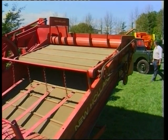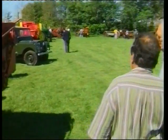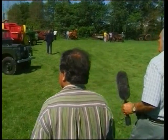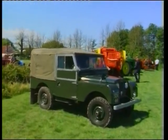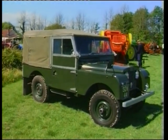That's a late Series 1 Land Rover. That's a cracker, isn't it? Should we go down and have a look at it? Because I think it's something that Great Britain's got to be very proud of, the production of the Land Rover. Although it wasn't necessarily Rover's idea.